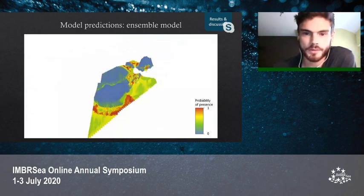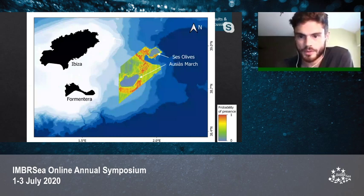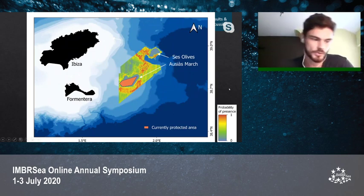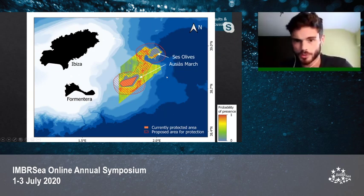And then this is again the same, close to Ibiza and Formentera, the study area again. And then we tried to propose an area that could be protected just as a theoretical exercise. This is an area that is already protected above Ocea's March. And we proposed to expand this area to also include this surrounding area and also include Ses Olives and this part where habitat is also suitable. And then you get something like this, which we also connected with a corridor that should increase the resilience of the populations.